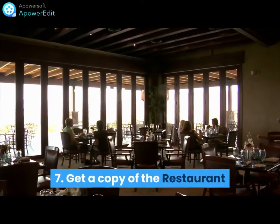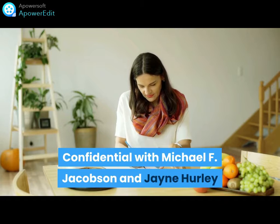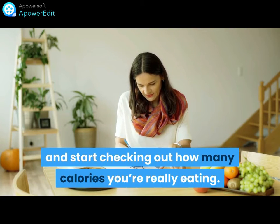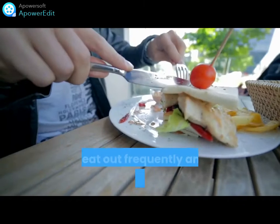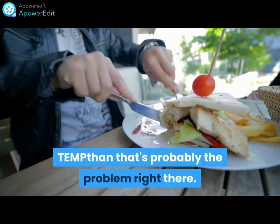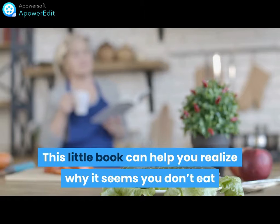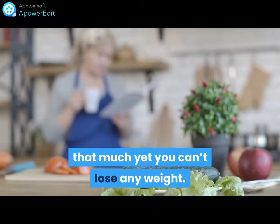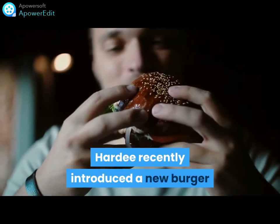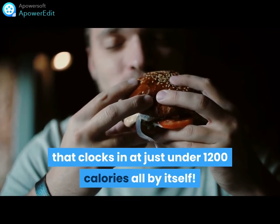7. Get a copy of The Restaurant Confidential with Michael F. Jacobson and Jane Hurley, and start checking out how many calories you're really eating. If you eat out frequently and you carry extra weight, then that's probably the problem right there. This little book can help you realize why it seems you don't eat that much yet you can't lose any weight. Hardee's recently introduced a new burger that clocks in at just under 1,200 calories all by itself.